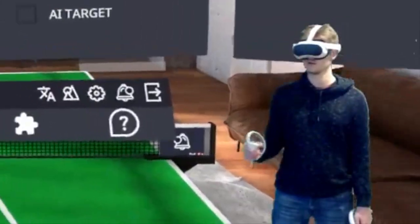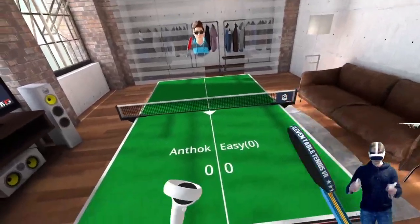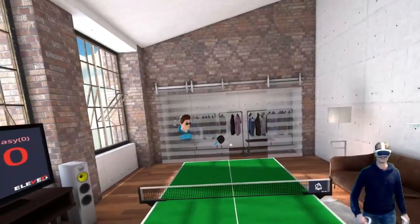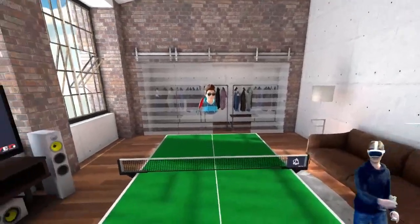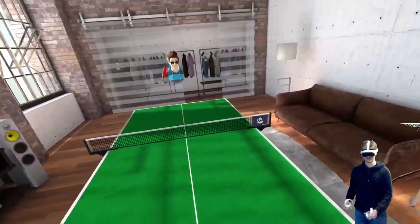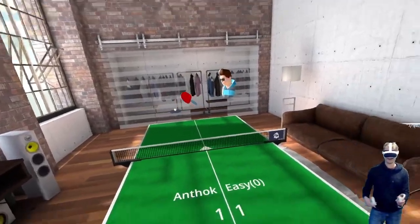Let's go ahead and pop into here. I've reduced those things. Let's go ahead and see if that is going to make a difference in terms of latency. Nope, still god awful. If I didn't play VR a lot, I would be puking right now. If I was new to VR, like my wife will play every so often.